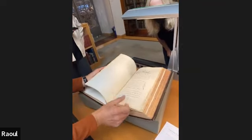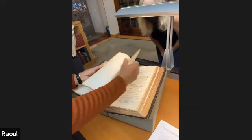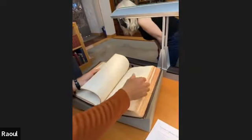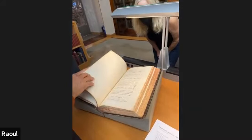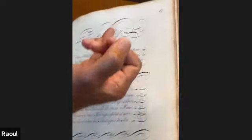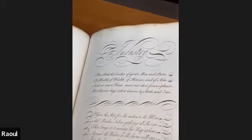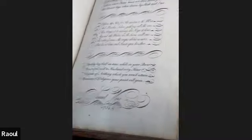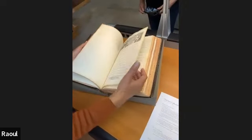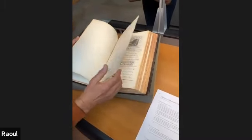Let's see if I can find an example of Italian hand. I'm not sure if they have any of that here. But Italian hand was the precursor of, well, this looks a little bit like Italian hand. Italian hand had these kind of blobby, club-like ascenders and descenders, but there are better examples. And Italian hand was the precursor of copperplate, as the name implies. It developed in Italy and gradually found its way into France.